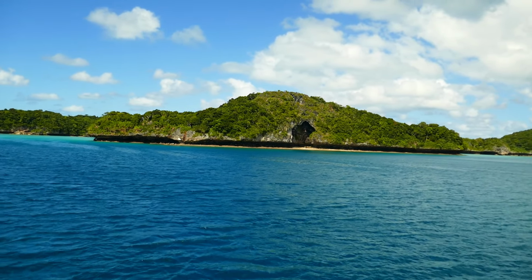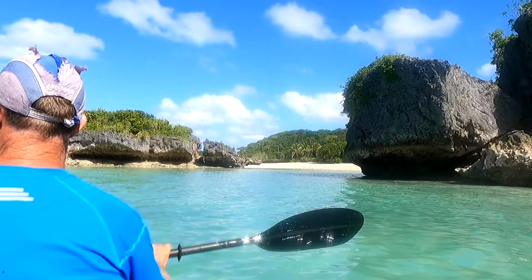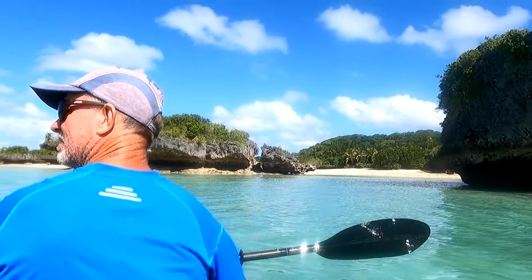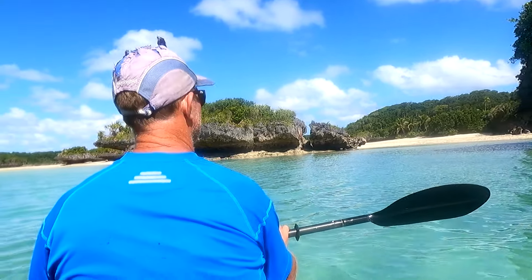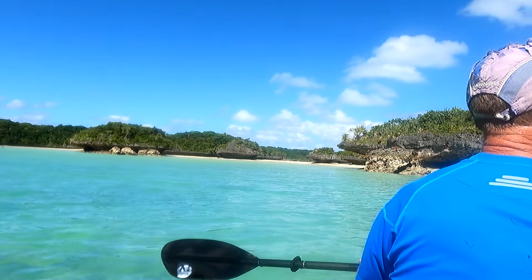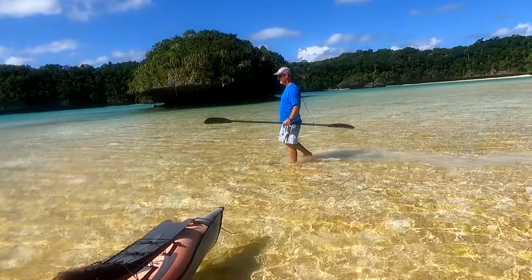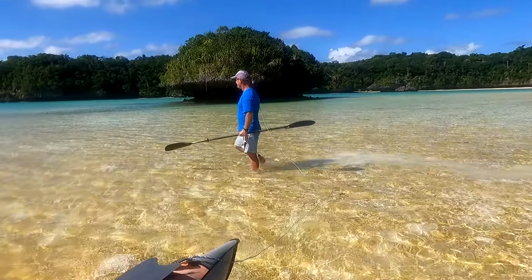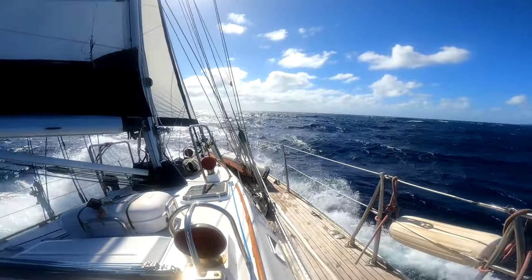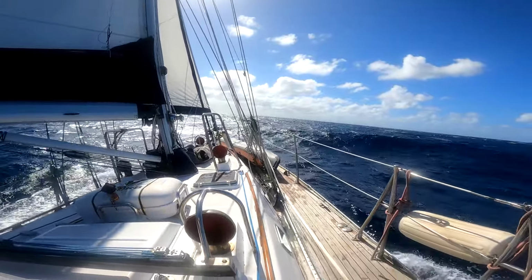Our next anchorage was a little further north, where there's a lagoon within a lagoon. We wove our way through the maze of islands. Our trip from Anga to Anga got a little bit bumpy.